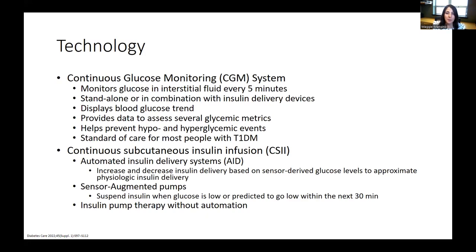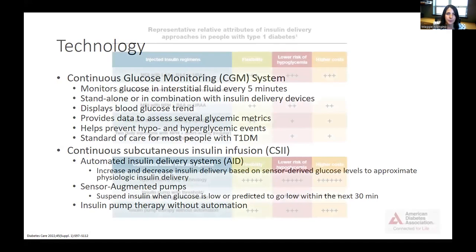So people with this type of pump can still use a continuous glucose monitoring system, but they would have to manually make adjustments to the pump. It would not happen automatically based off of their sensor reading.